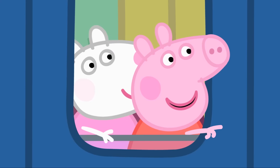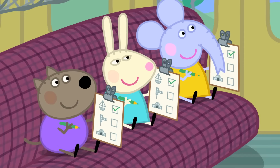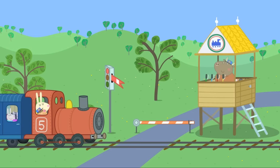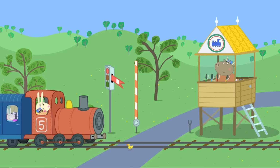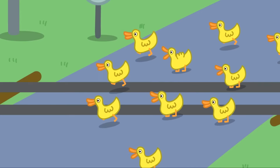Huff and puff, the train was on the track. A signal box. That's on our list. Hooray! The children tick the signal box on their activity sheets. The signal has stopped the train so that someone important can cross. It's Mrs. Duck and her friends.